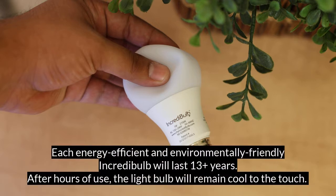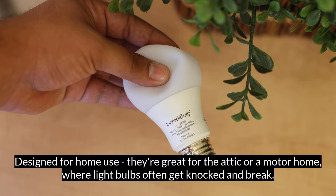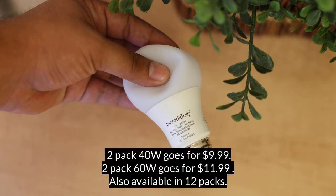Each energy-efficient and environmentally friendly IncrediBulb will last 13 plus years. After hours of use, the light bulb will remain cool to the touch. They're designed for home use. You can really use them in any room, but they're great for the attic or for a motorhome where light bulbs often get knocked and break. Best part yet, they are super reasonably priced.